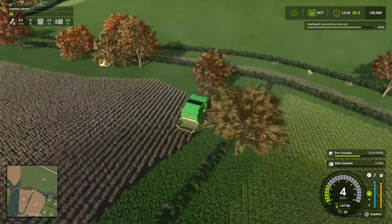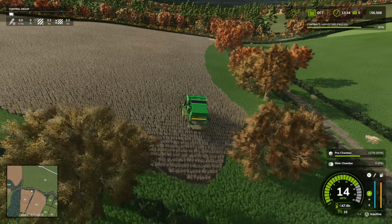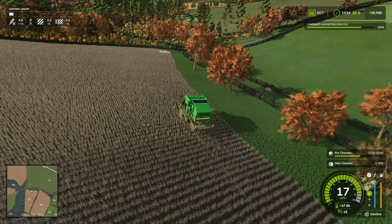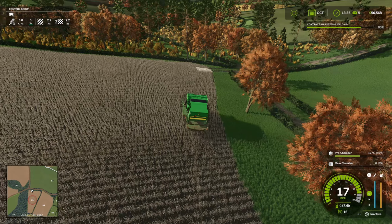Based off of how much is in here. Okay, there's 2 bales. I was a little bit worried. It's like, based off of how much is in here and how much is in a bale, we're going to be way short. But no, there's plenty extra.